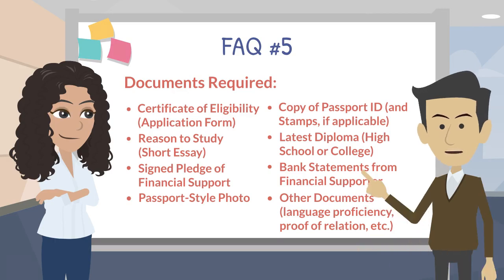Then from your financial supporter, you'll need bank statements for at least the last 12 months showing that they have at least 2 million Japanese yen in the account. That doesn't have to be in Japanese yen, but it needs to be in a currency equivalent of Japanese yen. So those are the basic things.